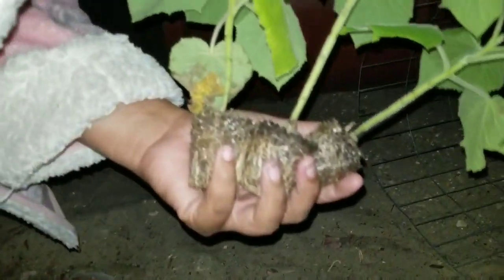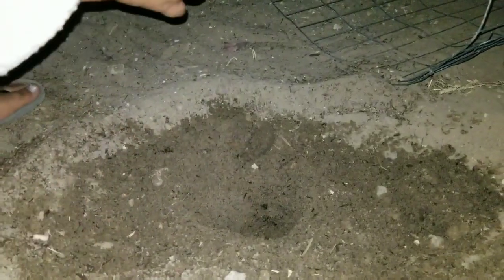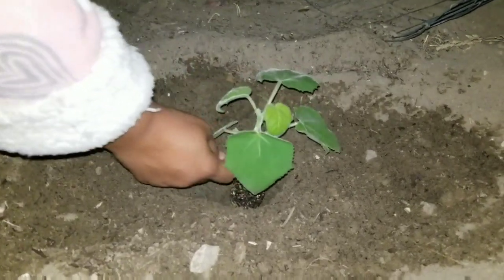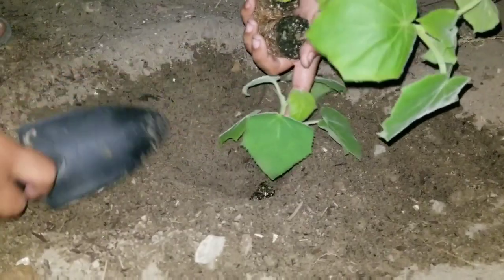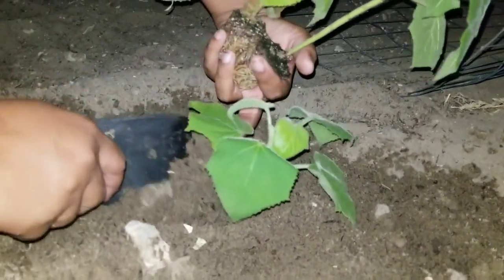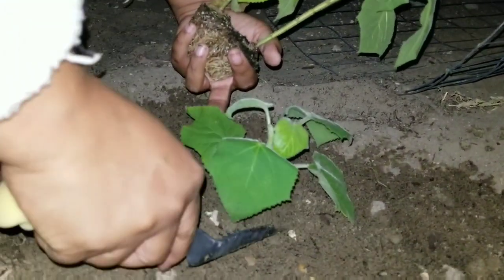Okay, now we have the Paulownia Elongata seedlings. Actually, they're not seedlings, they're grown from graft tissue. And we need to cover at least 2 to 3 inches of the stalk. In this case, it's almost all the way up to the first set of leaves. And then we're going to press it down as we get the wet, sandy soil.